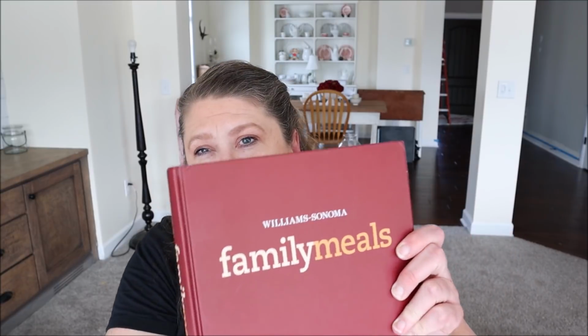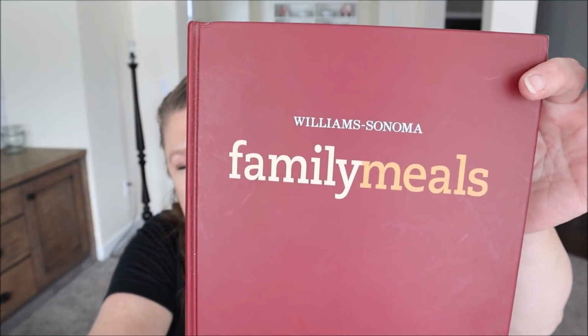I went to the cookbooks. I have been wanting to revamp our meals here in the house because most of the stuff I make, we're just sick of what we've been eating lately. And I've been wanting to try a few more new things, which I have, but I'm of course always looking for some inspiration. So I went through the cookbook aisle at the thrift store hoping to find something that I thought would be worth picking up. And I found one. This one was $3.99, and it is the Williams-Sonoma Family Meals.